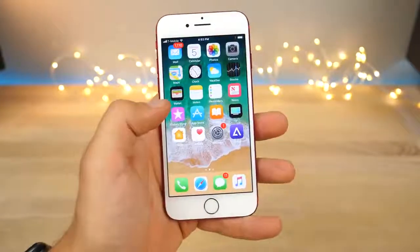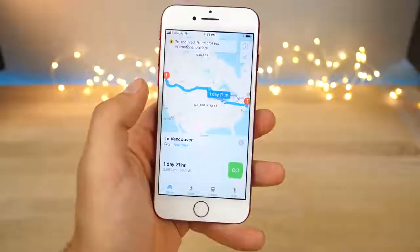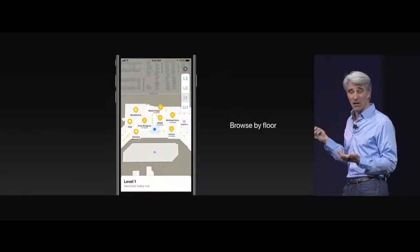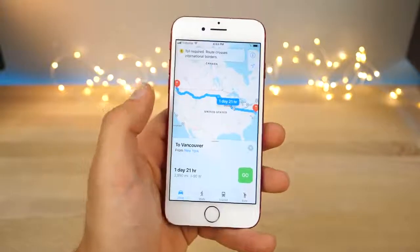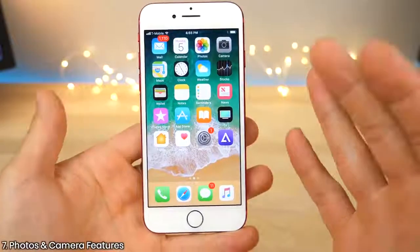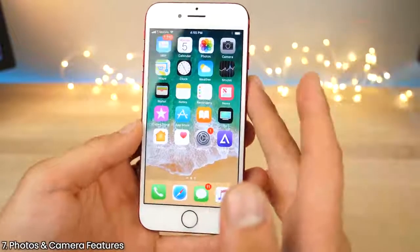Not only that, there is a new feature inside of Apple Maps that will allow you to get detailed information inside of airports and malls. So it's going to be a slow rollout, but there will be hundreds more, they say, each month. Now, photos and camera got a huge rework on all devices.